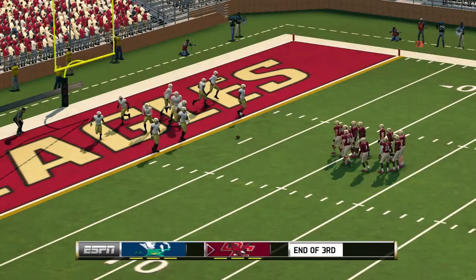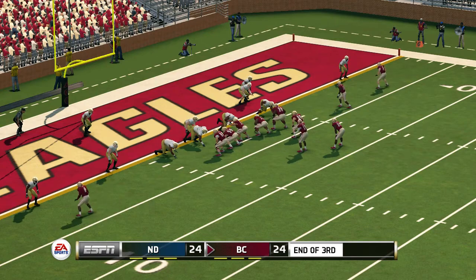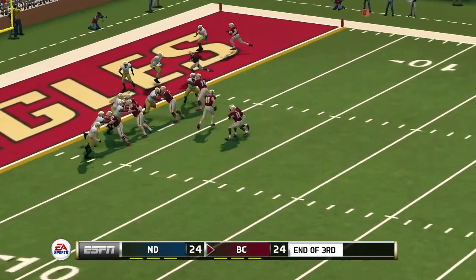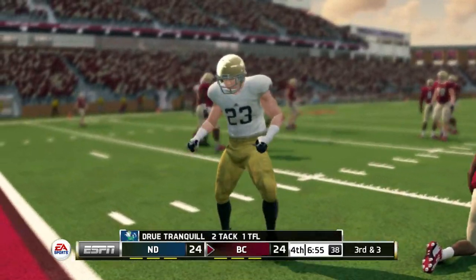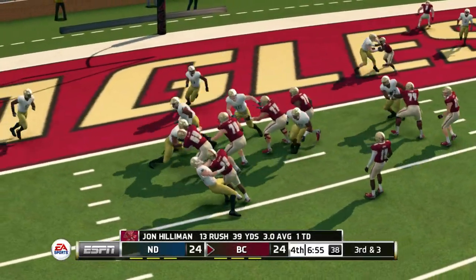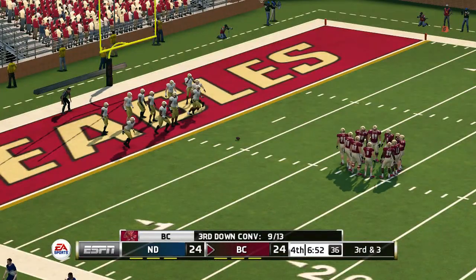Welcome back to the action here as we resume play here in quarter number 4. Blue 14. Blue 14. He tackles him for a loss. Well, that's just a good call from the defensive side of the football. They know what this team likes to run, and they got the better of them that time. It's the 11th play of the drive.